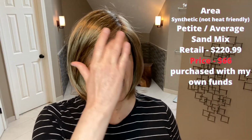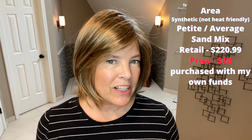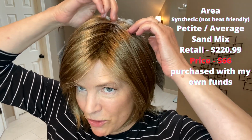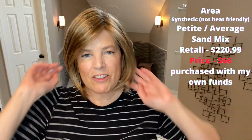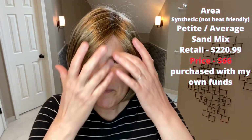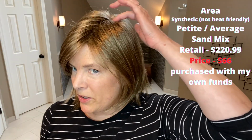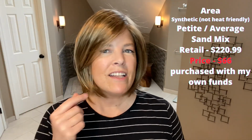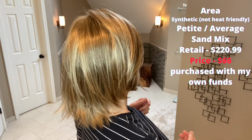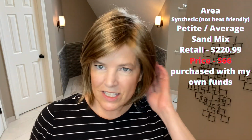This is Area by Ellen Wille in the color Sand Mix. This is almost entirely a basic cap with the exception of a very small portion of mono crown back here. And I'll show you that when we look at the cap construction. This is what it looks like from the surface. So you don't have any lace front or monofilament portions to this cap other than that little crown piece. And you have some shorter layers in the front, and then the pieces in the back are a little bit longer. So very lightweight, definitely a very light density style.